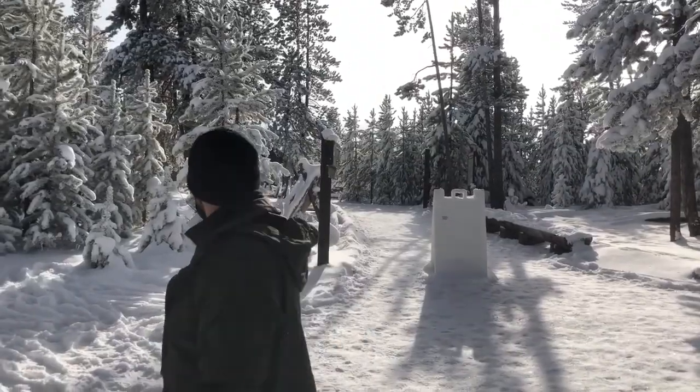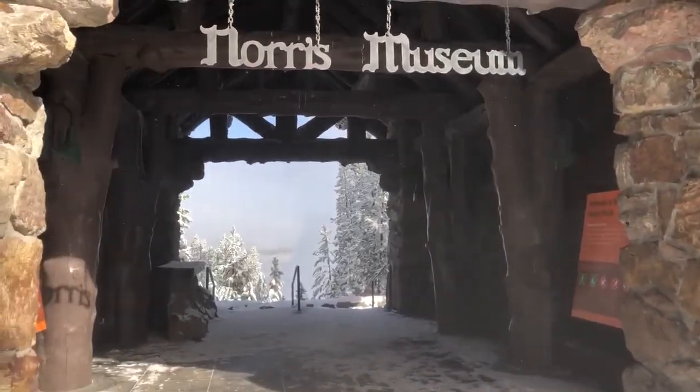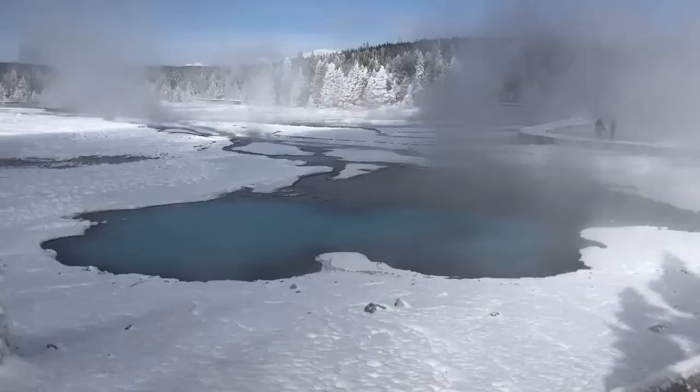That cute little winter wonderland. It was amazing. And then we got to the museum. We turned the corner and this is what we saw.